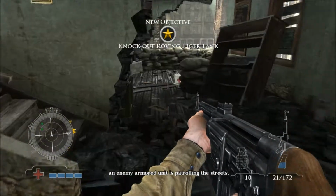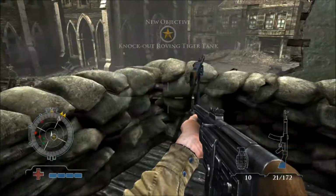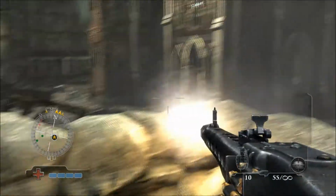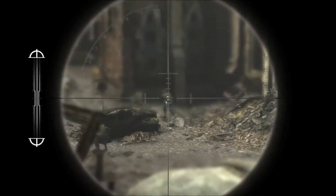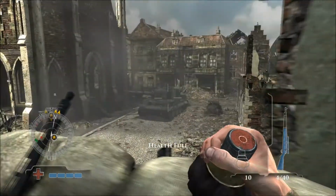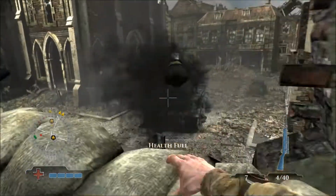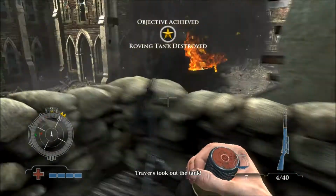Transmission. An enemy armored unit is patrolling the streets. Instructions are to knock out the tank using any means at your disposal. The tank!